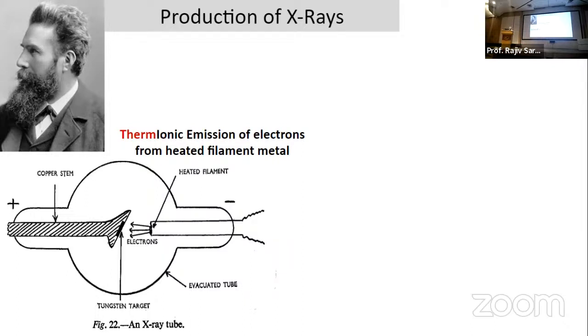These are free electrons, and when you give a high enough dose, some of these electrons will just escape from the surface. Once they escape from the surface, the fate depends on the surroundings and what happens next. So, thermionic emission from a heated filament. I'm not getting into details of the type of filament. It should be a high Z material, like tungsten. The filament should be able to withstand heat, because if it melts, then the filament is itself not there, or the current will not pass through it, and it will not get heated. And then electrons are negatively charged, so if there is a potential difference and there is a target, they will run towards it.